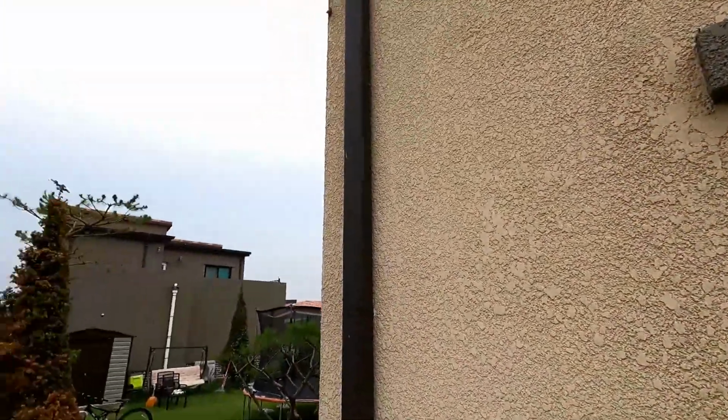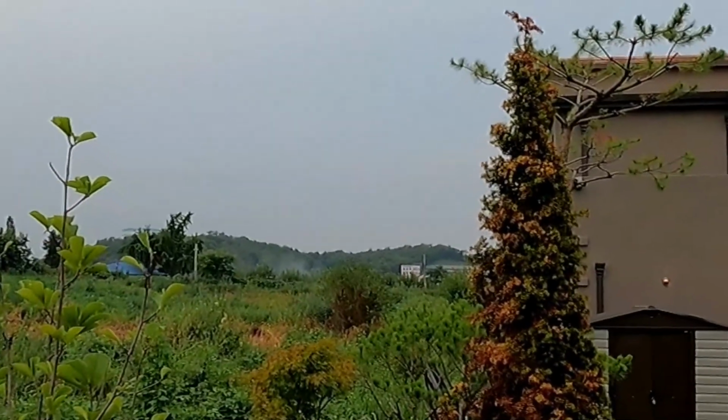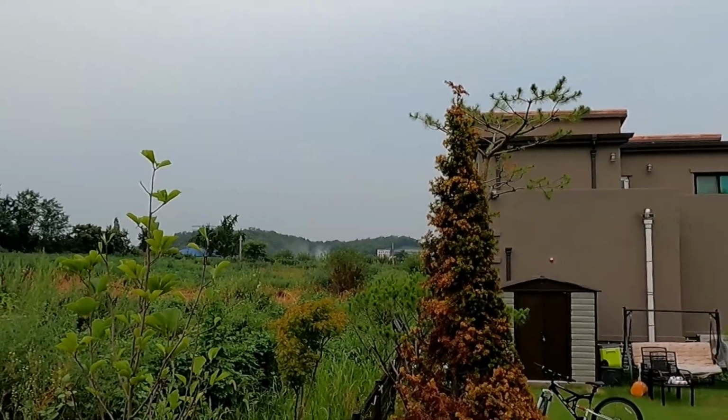The next farm over, they're spraying for pests at their Asian pear farm. And you might be able to see the spray going up. But they have a big machine that sprays like crazy. A little noisy in the morning.